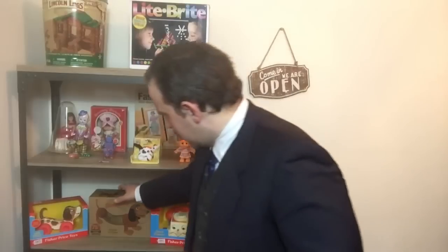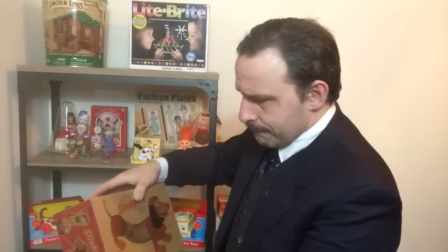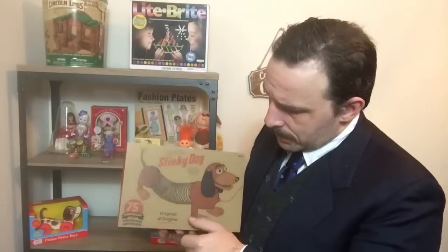Another one that boys would really like, but again, like the Pound Puppy, could also be for a girl, is the Slinky Dog. This is another classic, famous toy. Similar to the Cabbage Patch doll. It's a well-known toy. You may remember this particular toy from the movie Toy Story, which is an interesting story. But let me tell you a little bit about the history of the Slinky Dog.